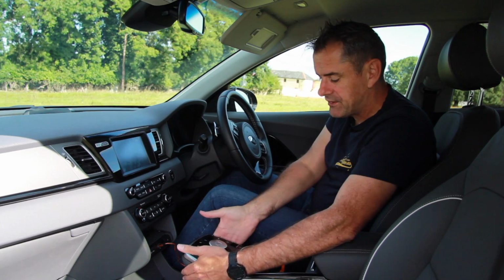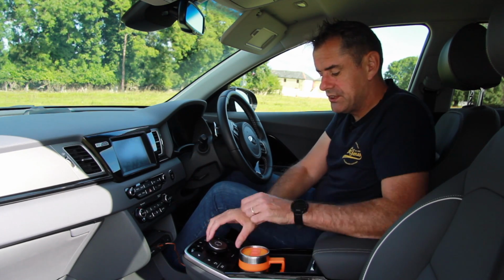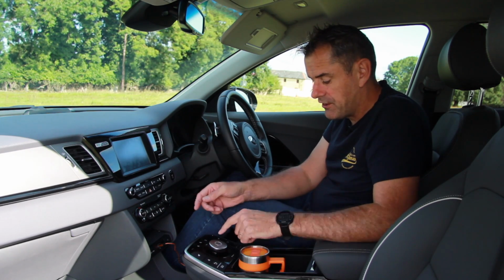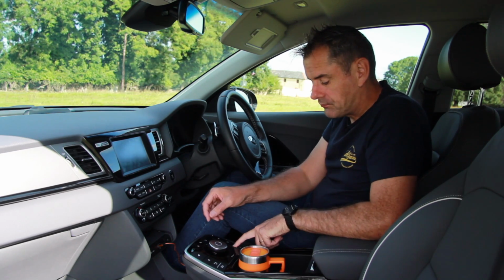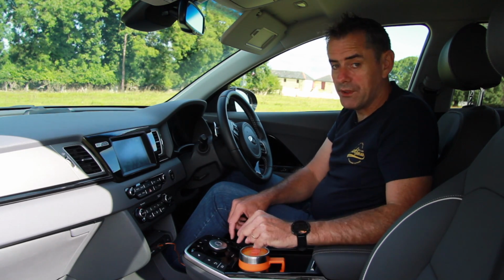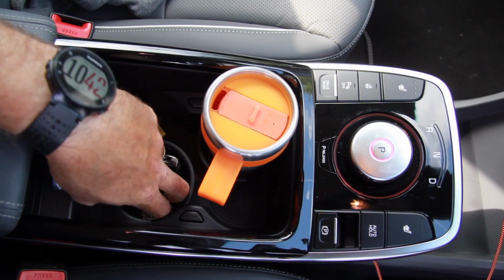Coming back to this point here, you have this floating console, which is the gear shifting, which allows you just to turn the knob for whatever gear. Reverse, neutral, drive, park is in the middle, parking brake is on this side. You've got heated seats on both sides, a heated steering wheel to go with it as well, then drive mode, which we'll get into when we're driving.